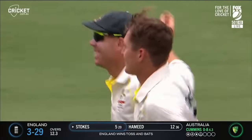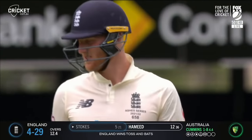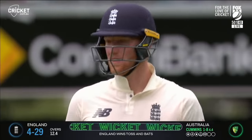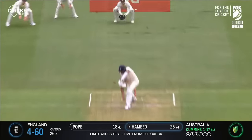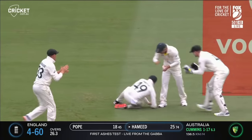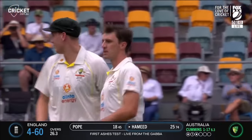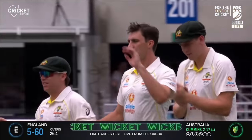And Cummins, the captain, gets the massive wicket of Ben Stokes. Paddy's first as the man in charge. Edge and taken at second slip. It's Steve Smith. Very safe hands, and the captain breaks through immediately in the second session.